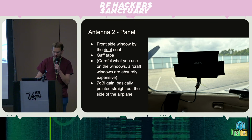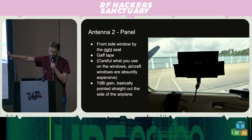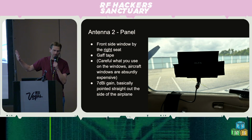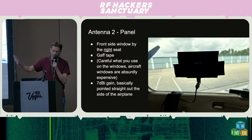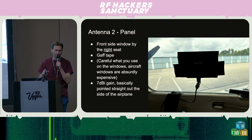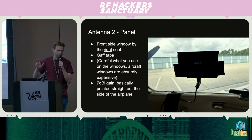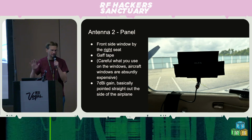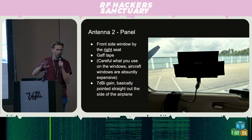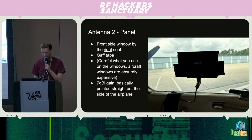Antenna number 2 is a panel antenna, and the radiation pattern of that is basically straight out the face of the antenna. This also was taped in the front right seat of the airplane. Sean actually put some quality gaff tape on the window and then taped the antenna on over the gaff tape. Quick note, if you're doing this, be careful and use high quality gaff tape, because aircraft windows are absurdly expensive. They're plexiglass, but anything that gets attached to an airplane is like 10 times the price that it should be, so you don't want to go damaging your windows for the sake of taping an antenna to them. So please be careful with that.